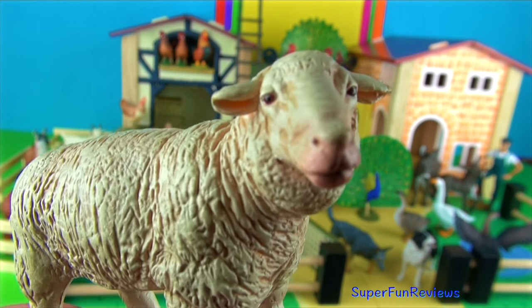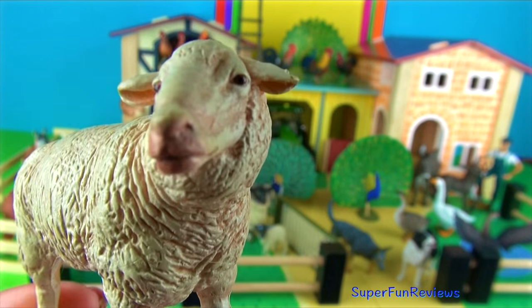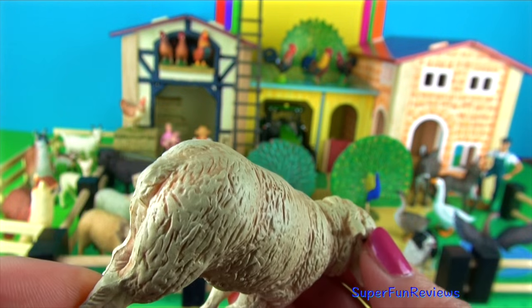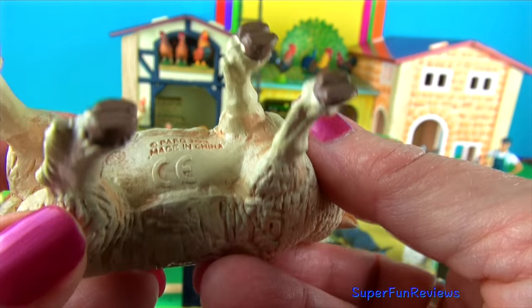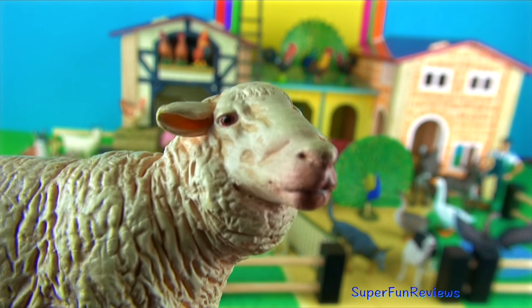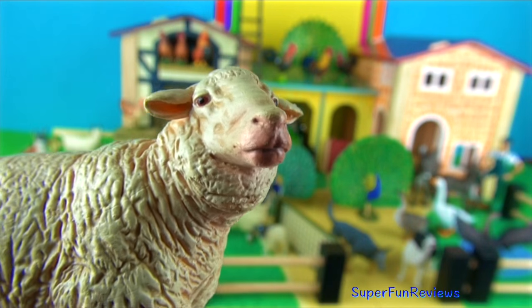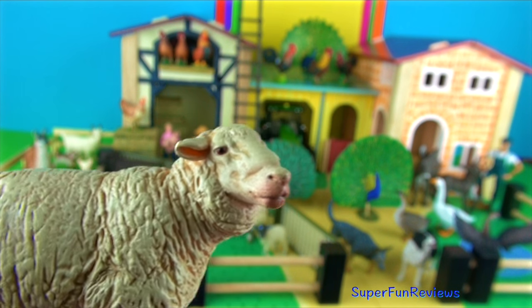The Merino sheep. A female sheep is called a ewe. The Merino sheep originated in Spain. They are well known for their fine, high quality wool. The wool coat on a Merino sheep needs to be sheared at least once a year. Merino wool is finely crimped and soft. Wool is a natural fiber, and clothes made from wool are fire resistant. Woolen clothes stay cool in summer and warm in winter.